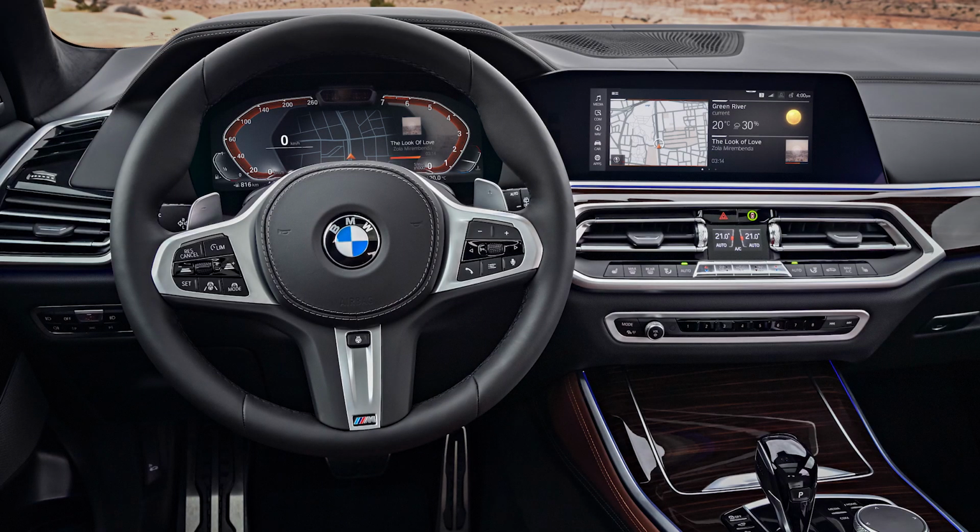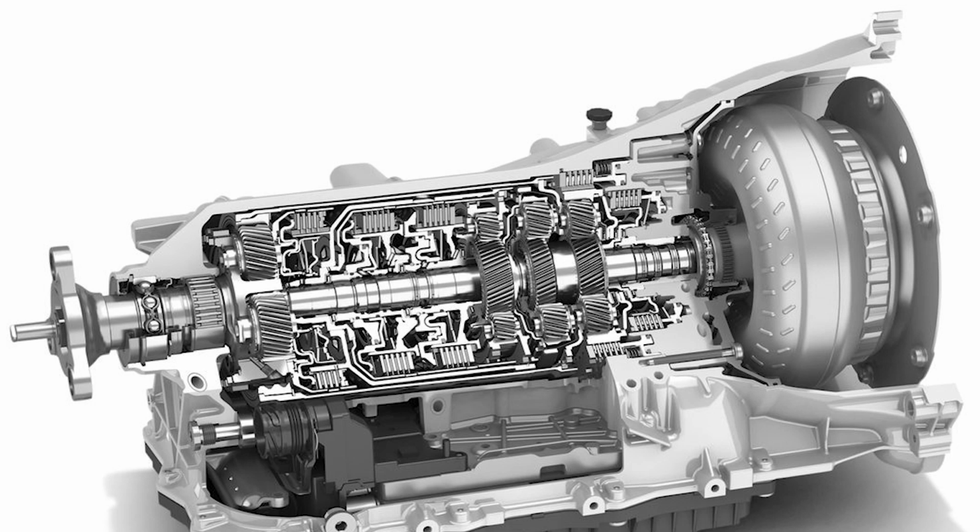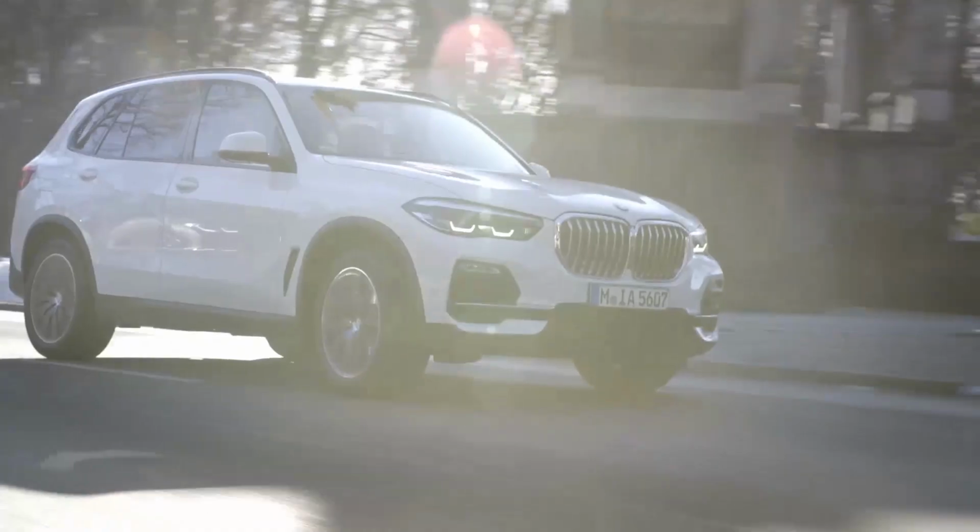It has dual displays. You got a 12.3 inch display in the center of the console, and then you've got a fully digital display on the dashboard. And the transmission is gonna be the ZF 8-speed. It's used in practically every single BMW right now, the ZF 8HP. It comes in different torque ratings.